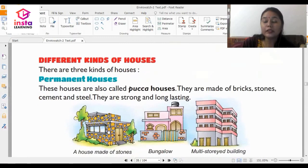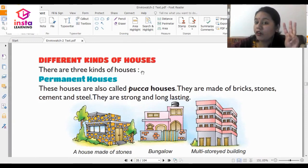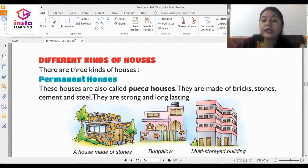Now we're going to study about different kinds of houses. It says there are 3 different kinds of houses. First is a permanent house, also called a pakka house, which is built in a strong manner. How? Because they are made of bricks, stones, cement and steel. So they are strong and long lasting.